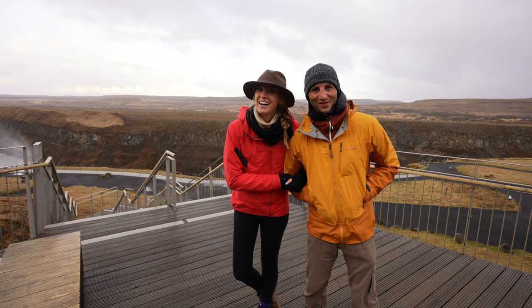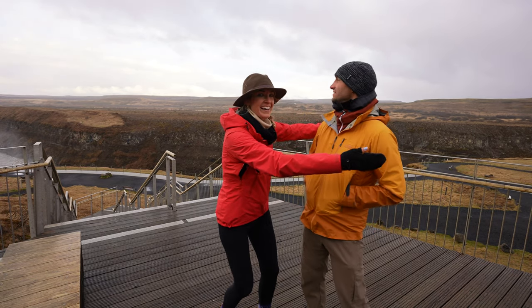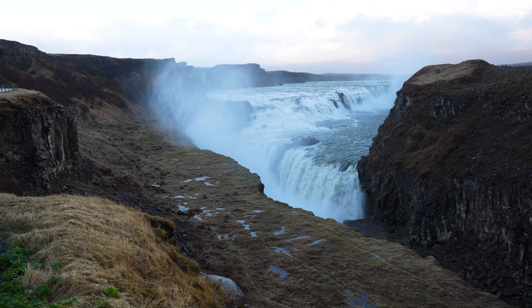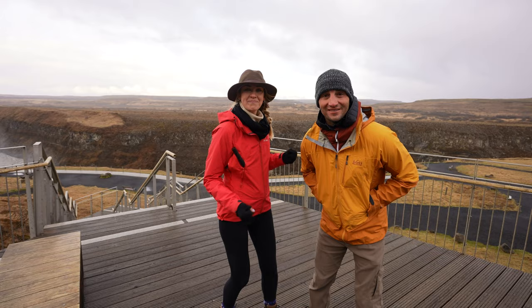Never had to work less to be at an awesome sight. Fun fact, this is Europe's largest waterfall by volume. Another fun fact, if it rains all day in Iceland, you can get this whole place to yourself.